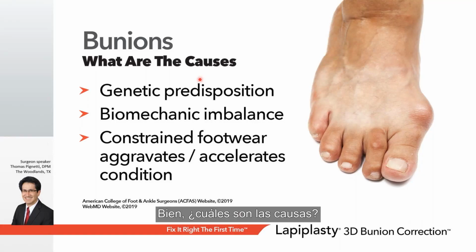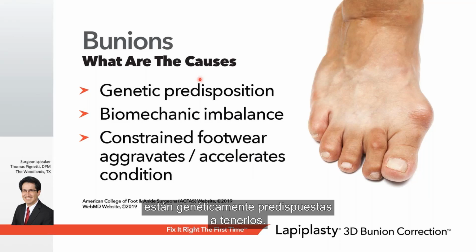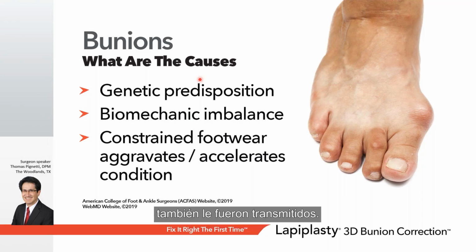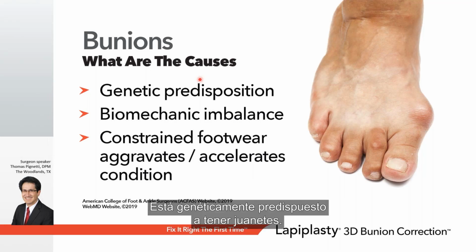Well, then what are the causes? Most importantly, people who have bunions are genetically predisposed to have them. So if you have a bunion, just like the color of your hair or your eyes, the genes leading to developing bunions were also passed down to you. You might not have to look far back to confirm that your mother or grandparent also has or had bunions. So you were genetically predisposed to developing bunions.